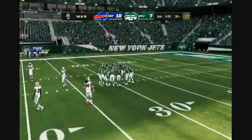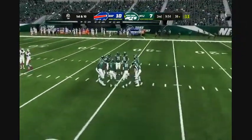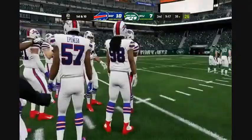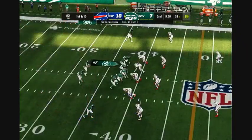I know what you're thinking out there. I know a lot of you are thinking, take a shot downfield. It's a great spot for it. I'd say maybe later in the game, definitely in the second half. But right now, I think they were just trying to get some momentum built. Get a first down, pick it up, and keep moving. So here's a first and 10 at the 38.